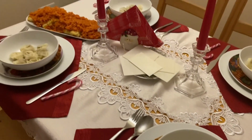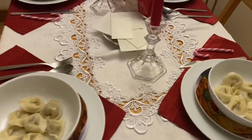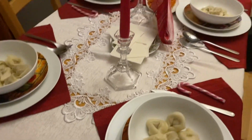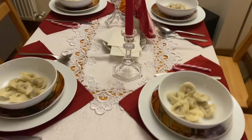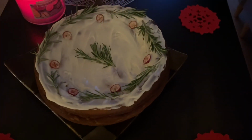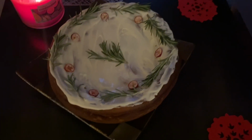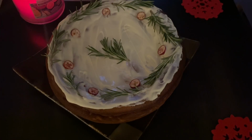The table prep is going. We're starting to slowly put out the food. Oh my gosh, guys, I'm starving. I have not had breakfast and I cannot wait to eat. This is the finished cheesecake. It looks amazing. It has white chocolate on top, so oh my God, it's delicious.